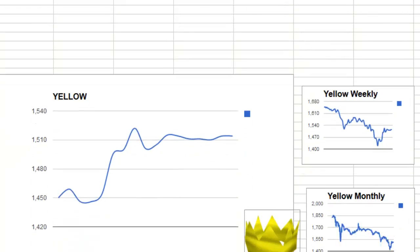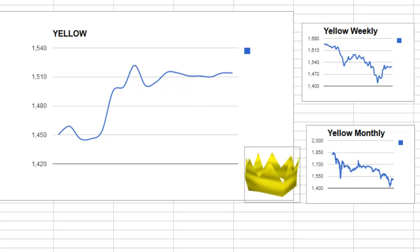So keeping that long-term look in mind for the purple, it's very similar for all of these markets where it's languishing sideways right now. Is this a bounce before it continues on its way down?